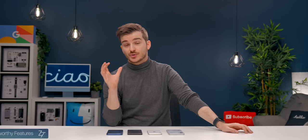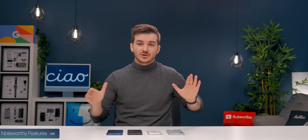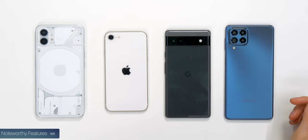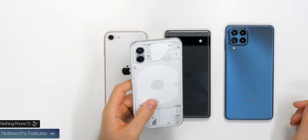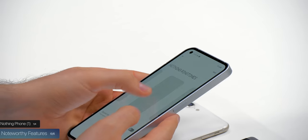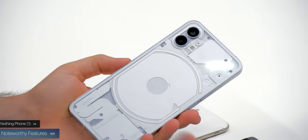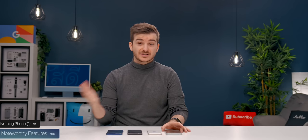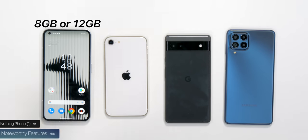Now let's talk about noteworthy features. Features that make all of these phones stand out. And the phone with the most amount of them is the Nothing Phone, once again. Obviously, the biggest unique feature is the Glyph interface, which you can customize based on ringtones and notifications. But it's not just that. The Nothing Phone also has the highest amount of RAM on all of these phones, 8 GB, and you can even upgrade it to 12.